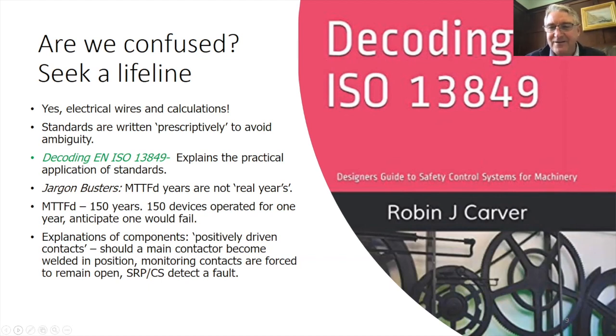Well, MTTFD. And years. Does it mean real years? No. If it says 150 years, it means 150 devices operated for 1 year, anticipate that one of them would fail. Explanations of components. Again, positively driven contacts. What does it mean? Should a main contactor become welded in position, monitoring contacts are forced to remain open, and the safety-related parts of the control system detect a fault. So certainly it's a very valuable reference document, and whether there's one of those for 62061, I'm not sure. Other books are maybe available out there, but certainly the author of this one very much wrote it with the mechanical engineer in mind.